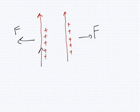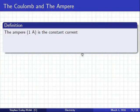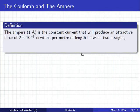But if one is positive and one is negative, it will be attractive. Yes, but just focus on what I'm doing. Positive and positive, okay? So this is 1 amp and this is 1 amp. So we have 1 amp if we have this much force.